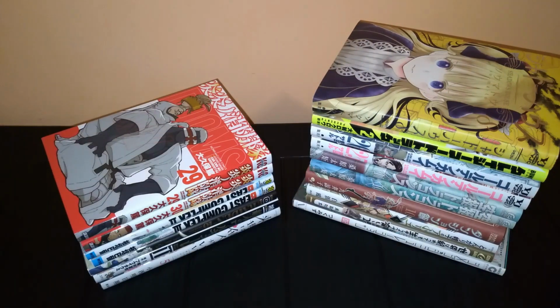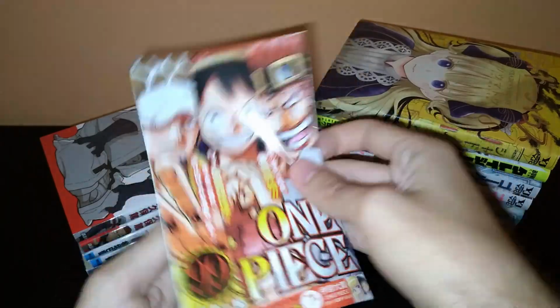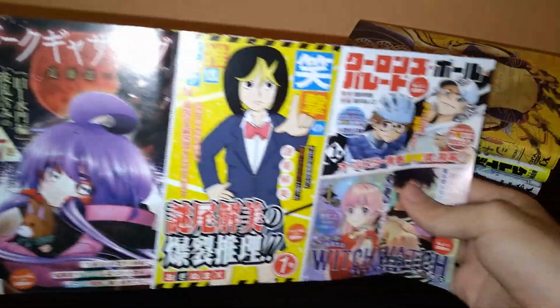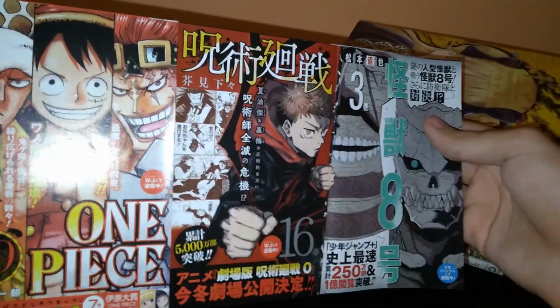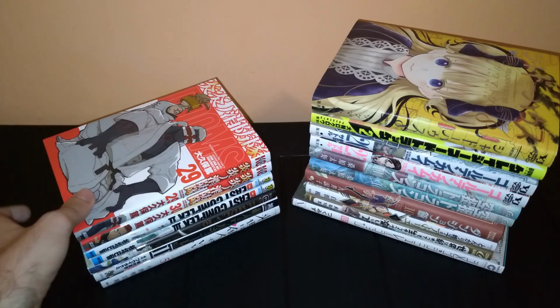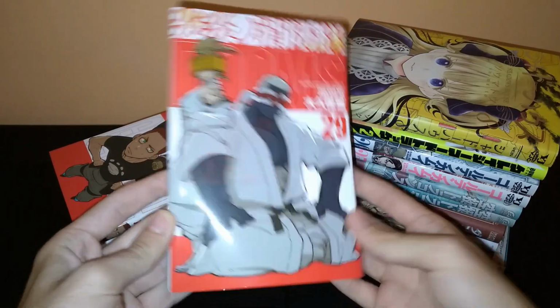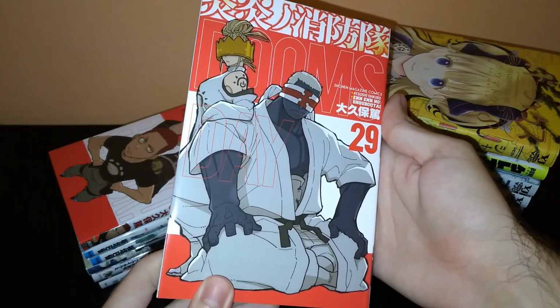Just saying. And as a side note, a lot of the volumes came with promo pamphlets. This is very common for first printings of volumes. It's just a way to advertise the latest stuff that comes out, so I wanted to show one of these off at least. Next up, we have the 2 latest volumes from Fire Force, which is just another one of my absolute all-time favorite battle shonen manga.